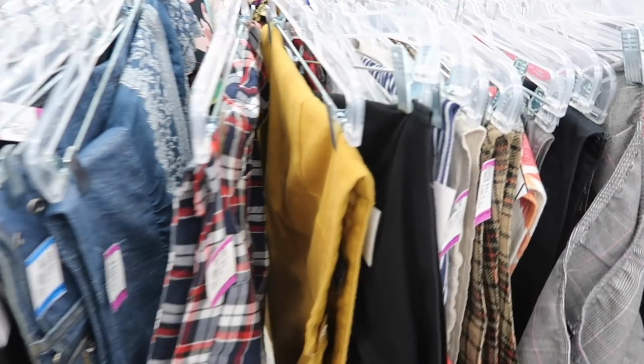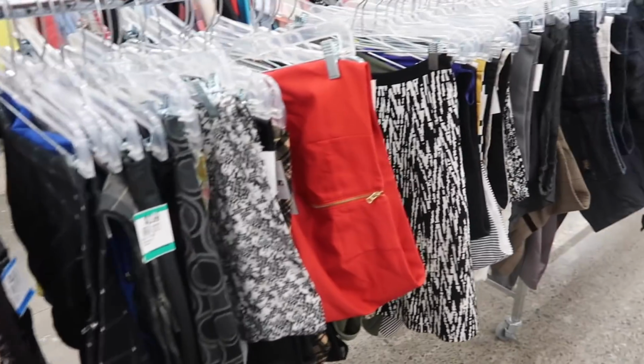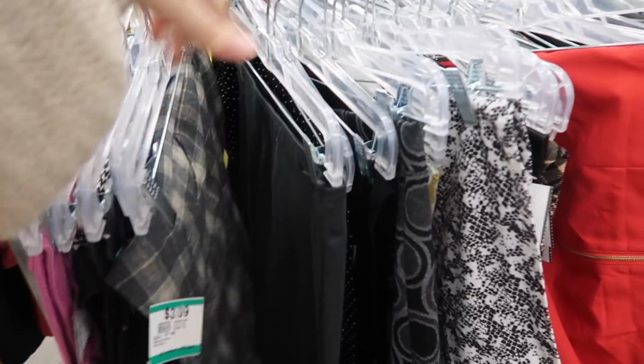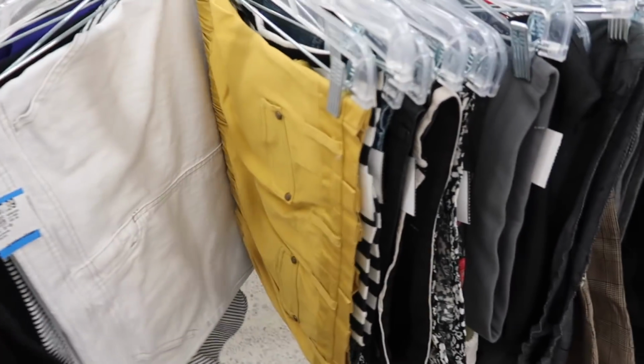So right away this calls my attention. It's a skirt, really pretty color, but it's a short skirt, so probably would not wear that. It's so cute though. My little tip for thrifting is to say, okay, I'm gonna look through all of these skirts up until say here.